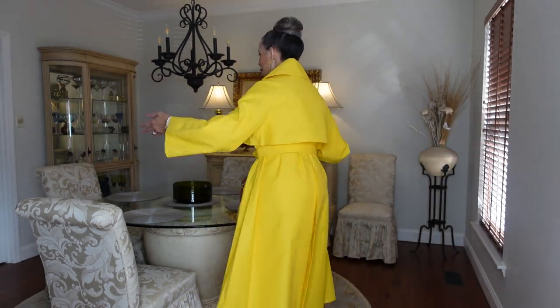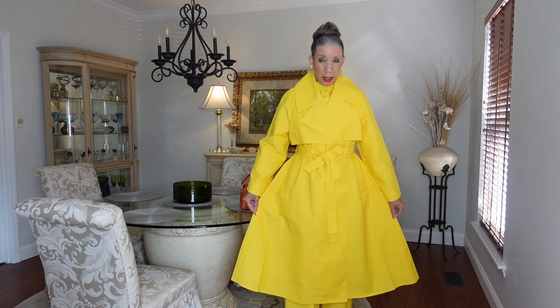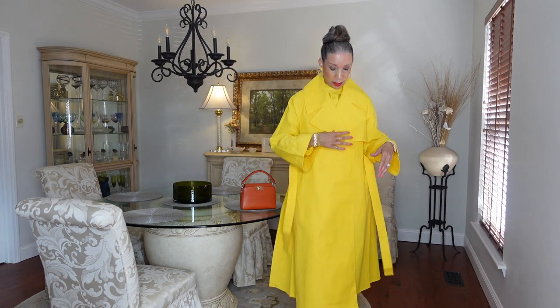They need to do this in the winter in a black with velvet piping, in a red, in a khaki. Look at this yellow. Look at it. And it's A-line. I love the way that it's cut A-line, so it's flattering. All sizes could wear it. And it just ties. It has no lining.